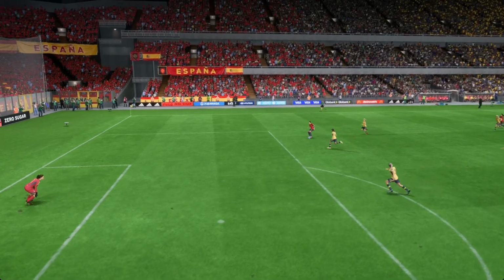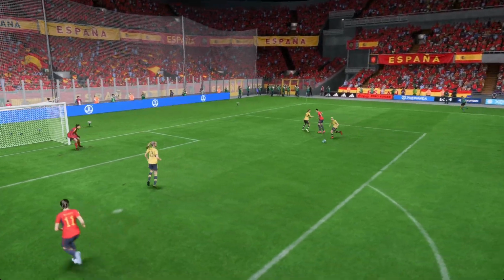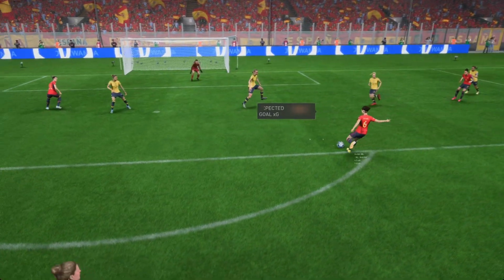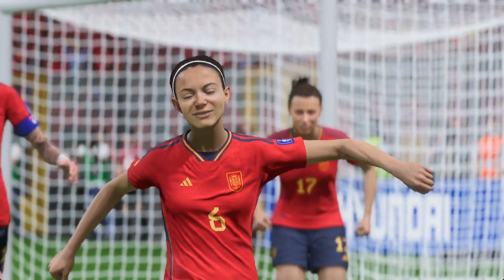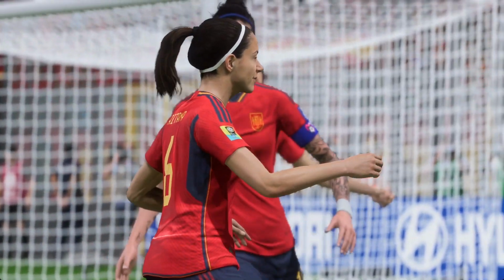Well, let's see this again. This is counter-attacking football at its very best. And then what a finish. That's been hit with such power and pace, the keeper has no time to react. It's a brilliant strike.